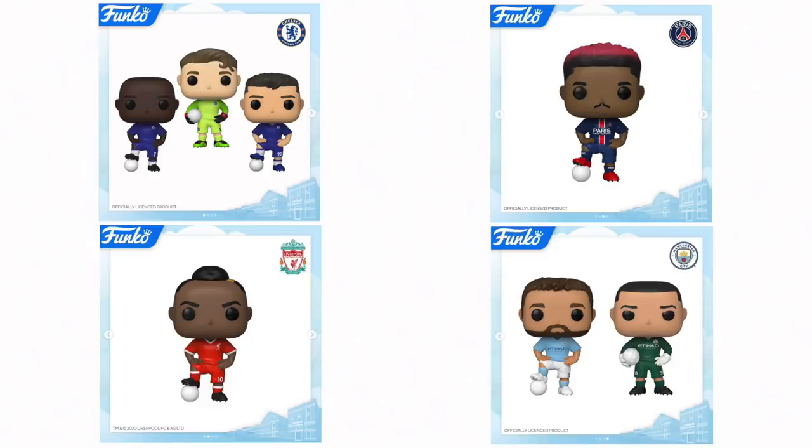So they have European Football League here. They've got Chelsea, Liverpool, Paris, and then Manchester as the four different ones that they have here. They've got some pretty cool figures in here, and I like that they're differentiating them as well. Some of them have the ball in their hands to the side, most likely a goalie, and the other ones have their foot on top of the ball, which is really great. So I like that they did that.